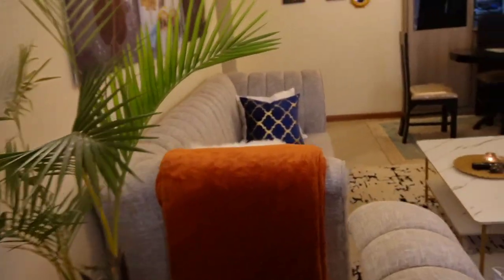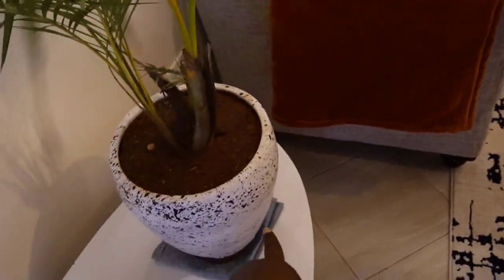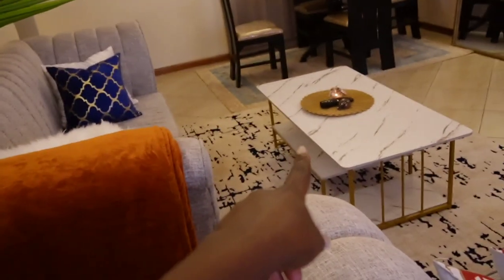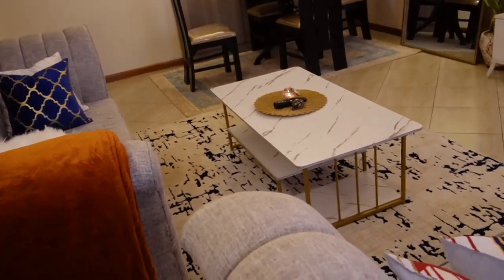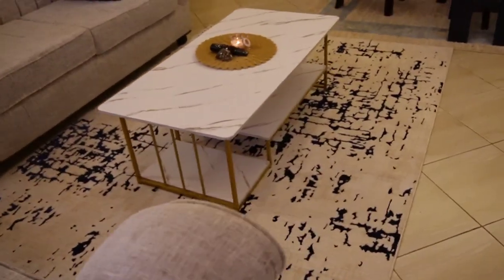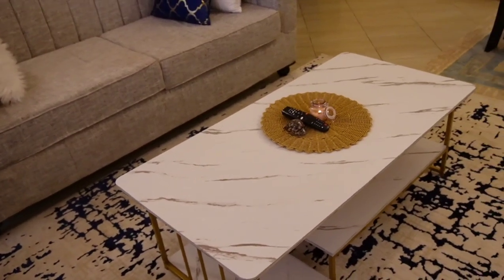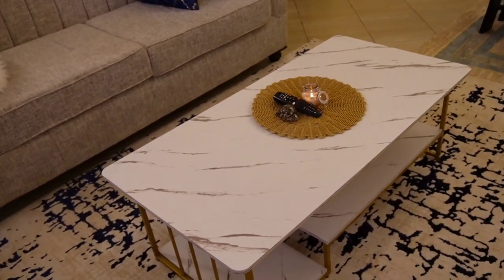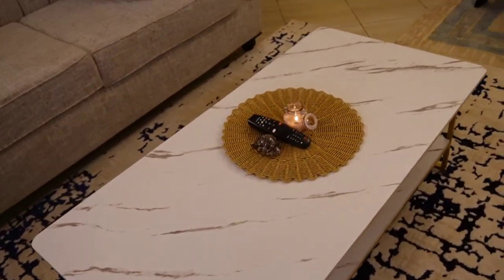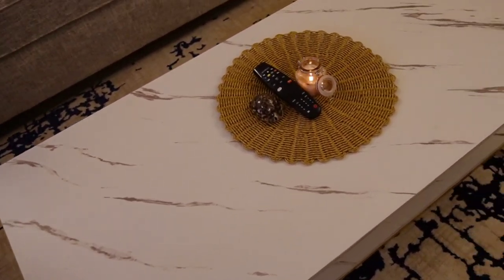Anyway, yeah, so I switched this oval table for that rectangular table, and I feel like it just ties in well, like it fits well in this space. I love it. I love the color. I love the design. It's so simple. It's so nice. Yeah, all wins, guys. I love it.